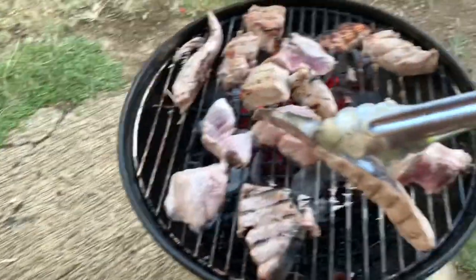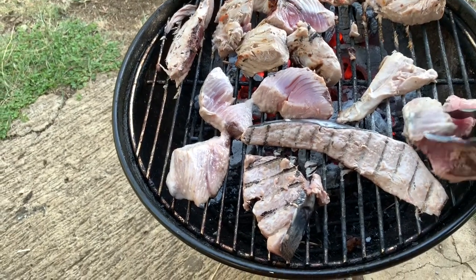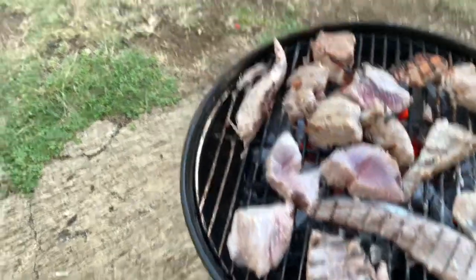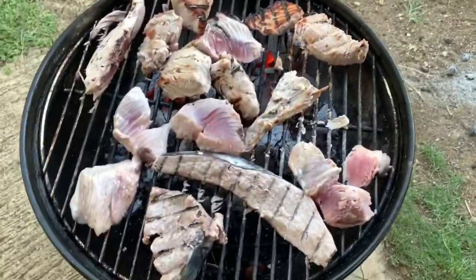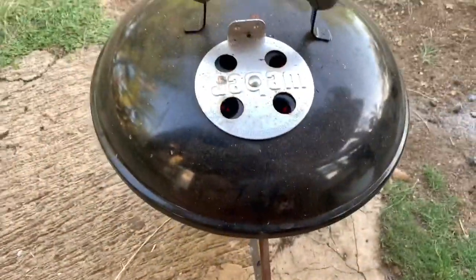Gotta buy some better utensils here. The problem is, I waited too long for the grill, and now it's not really hot enough.